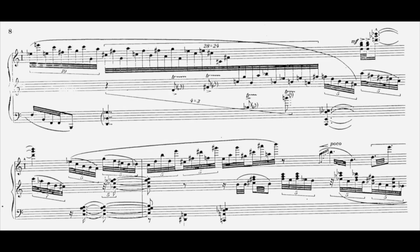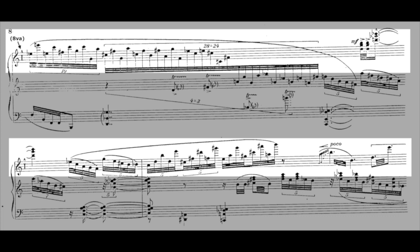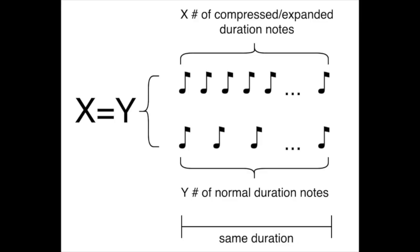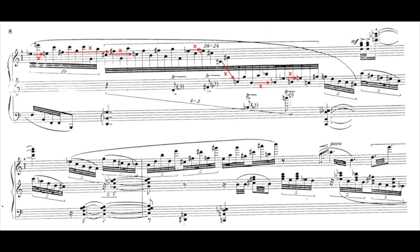I'll go over some of the special features of the score in view first. The third staff has a special symbol that indicates that all the notes on that staff are played an octave higher. The notation highlighted here means that an X number of notes should be played in the same time as Y number of notes with normal durations. Lastly, accidentals do not propagate as there are no consistently notated bar lines to cancel them out over time, but you'll see that the composer writes some redundant accidentals anyway for clarity.